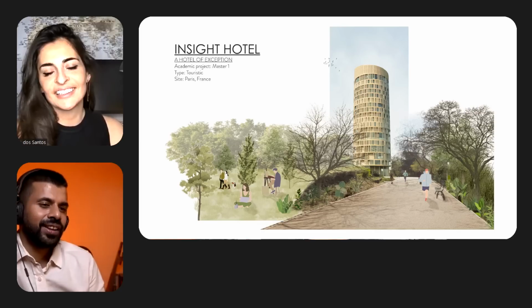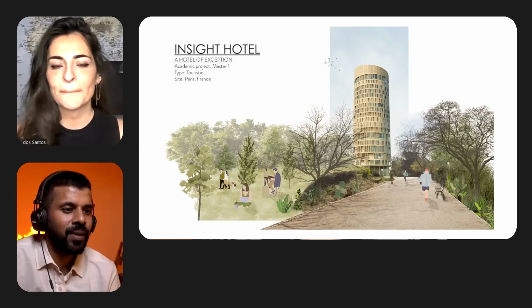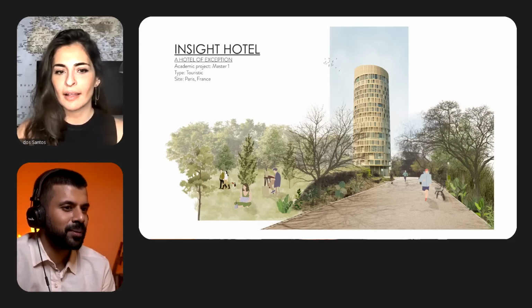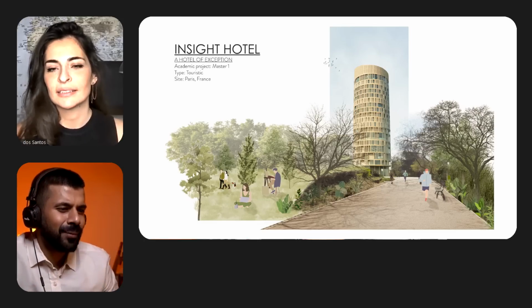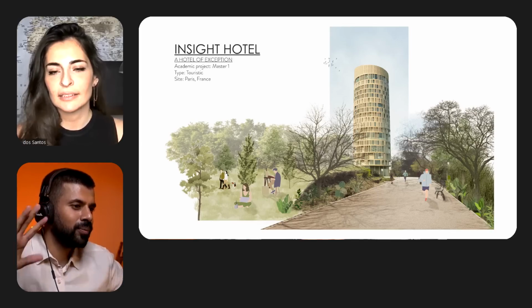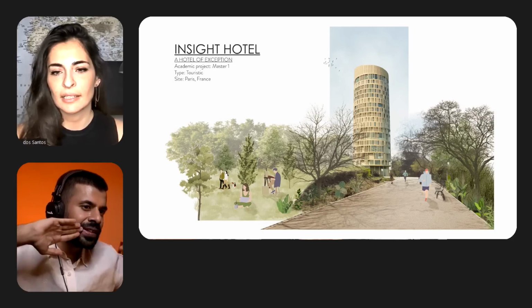Okay, so let's come to our next project, which is the Insight Hotel. Again, we start with a render, a different one. I like this collage kind of render that people make with this really chunk of sky. Small details like those birds, half on white, half in the sky, and how it is merged together. You understand that this is actually a rendered collage.